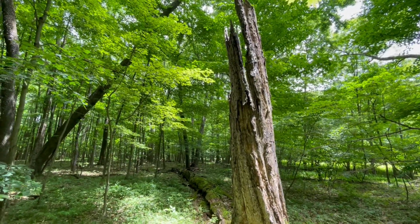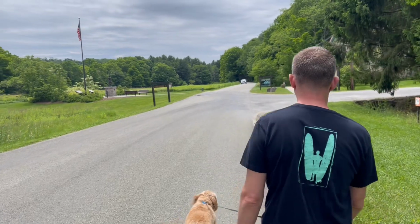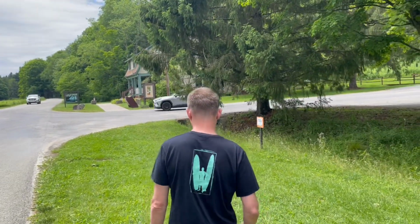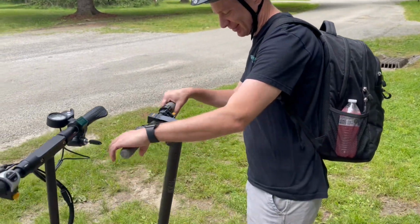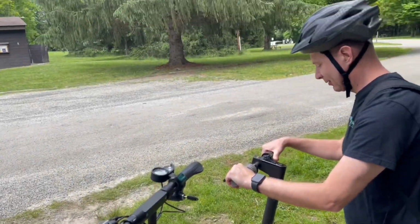We walked Jolie back, and then we got our scooters ready so we could check out the trails that way. See if we could anyways. Entrance to the campground here. We just got back from the lake area just to give it a look at. And we're scooting today. We're gonna try and scoot to the Hemlock Trail if we don't die. We'll get there maybe.